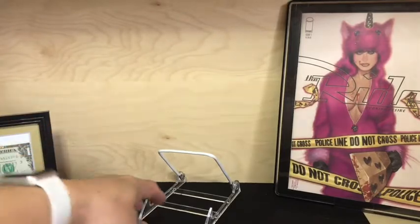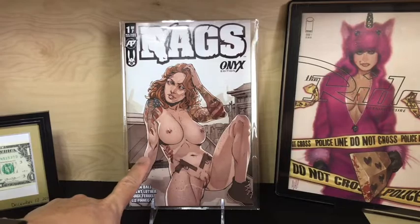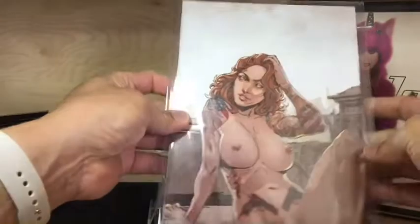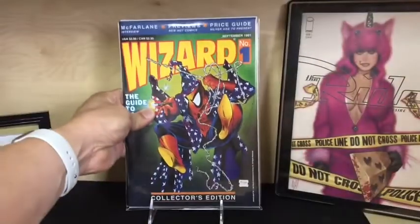And I remember listening to one of the podcasts that was talking about this, Rags Onyx number 1. This is the New York Comic Con exclusive. There's only 500 of this that were printed, so this is very risque, and that's the virgin part of it in the back. I remember when Rags was super hot. It just blew up, and I believe there was a variant that was selling for 1,200 or something. I mean, crazy thing. But yeah, so next one is Wizard number 1.